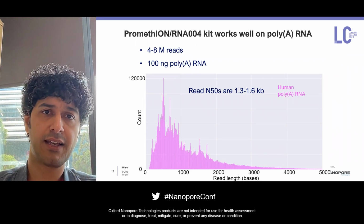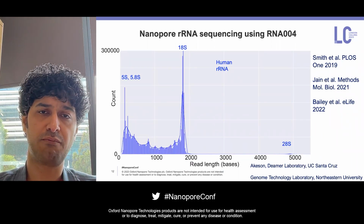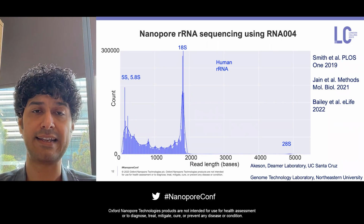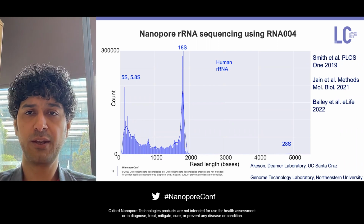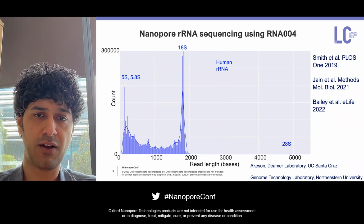In addition to this, we can also sequence ribosomal RNA. There are a handful of manuscripts in the field that have sequenced ribosomal RNA directly using the Nanopore platform over the last few years. With the new kit, we can sequence human ribosomal RNA as well on a Nanopore.